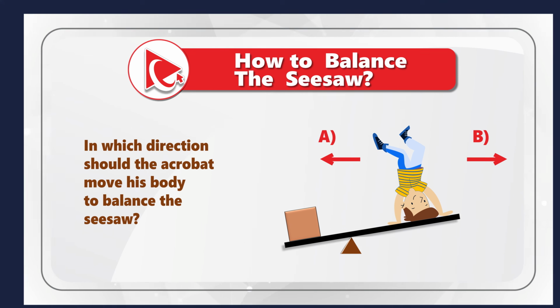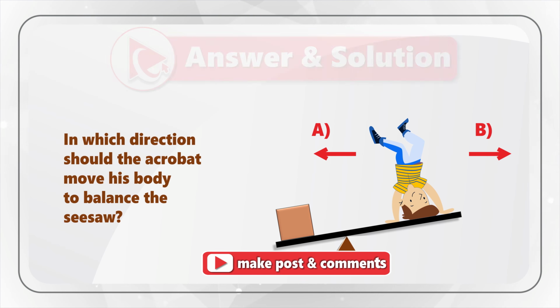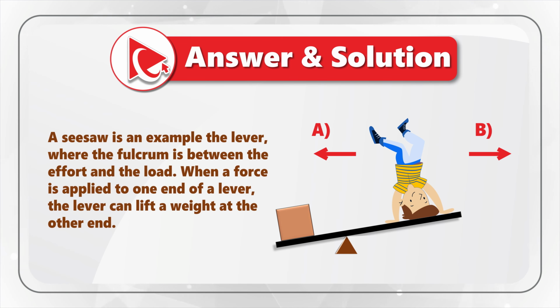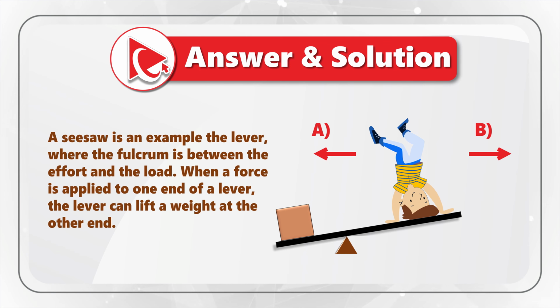And obviously, if you have a better way to solve it, please make sure to post in comments. As you might be well aware, the seesaw is an example of a lever, where the fulcrum is between the effort and the load. In our example, we have a weight on the left side of the seesaw and an acrobat on the right side of the seesaw.